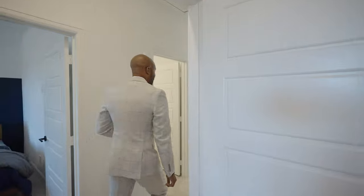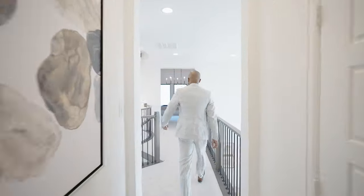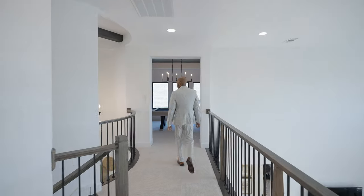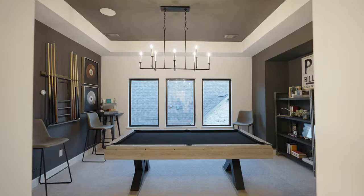So now, guys, let's go to the entertainment area. Here we have our space, which is perfect for, as you can see, they have a pool table here, poker table, sports game room, or what a lot of people are doing now, homeschooling their kids. This is the perfect space for a homeschool area.